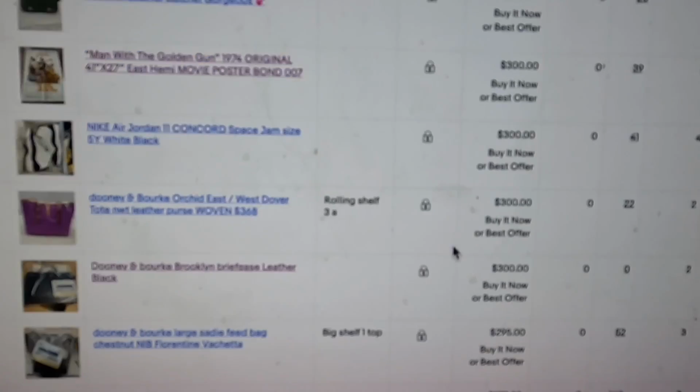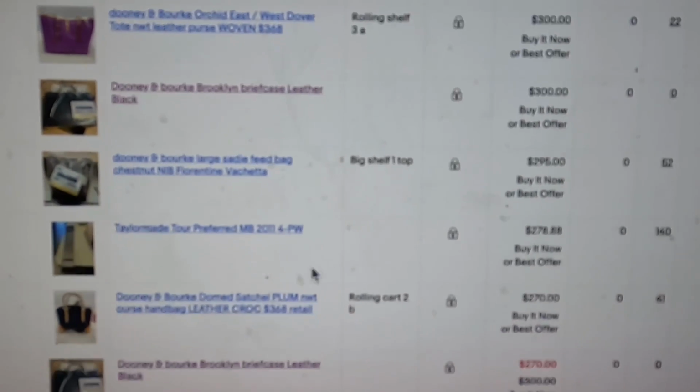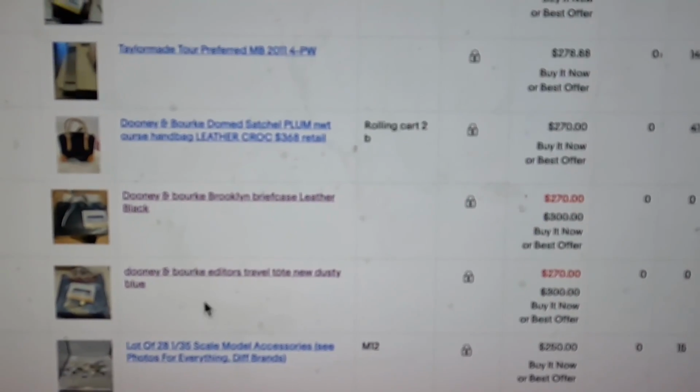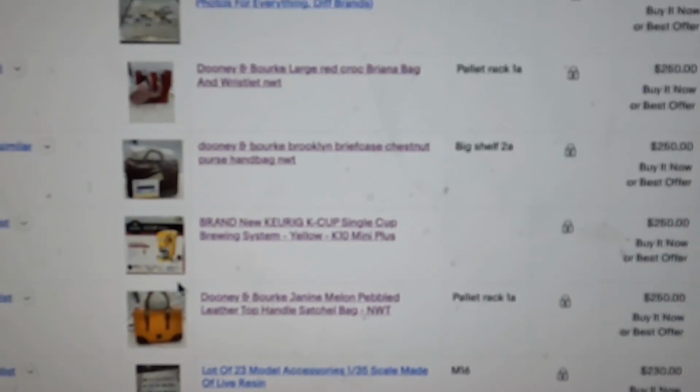Dooney, $308. Dooney, $300. Dooney, $295. Dooney, $270. I mean, I can go on and on and on. I just want you guys to see that I'm not making this up.